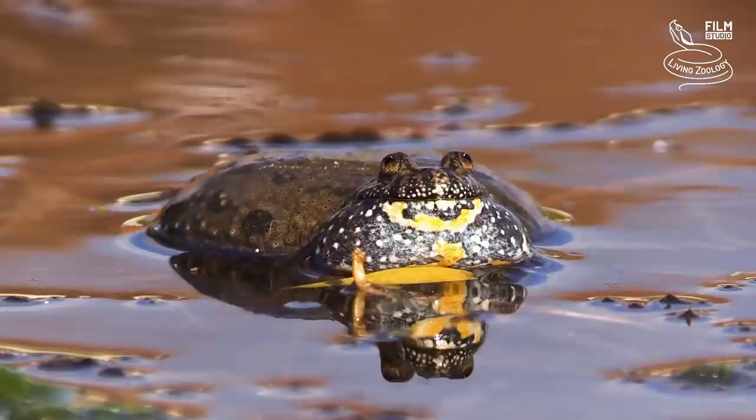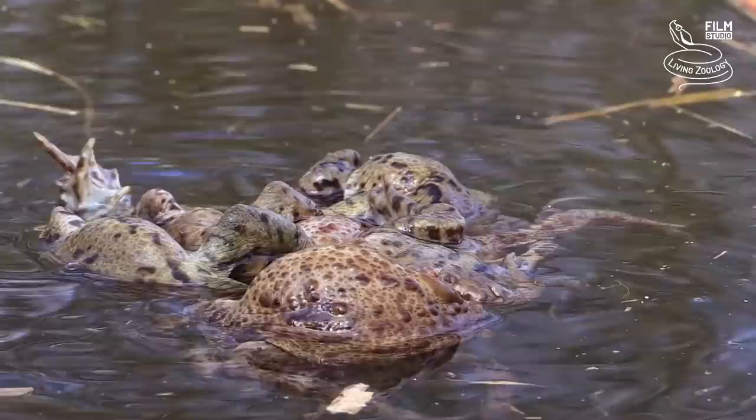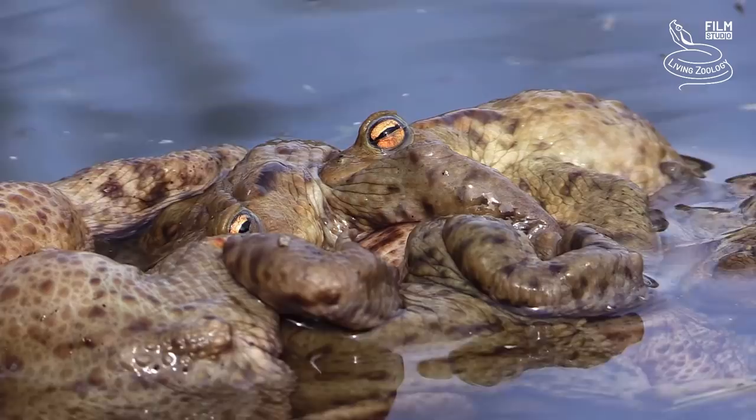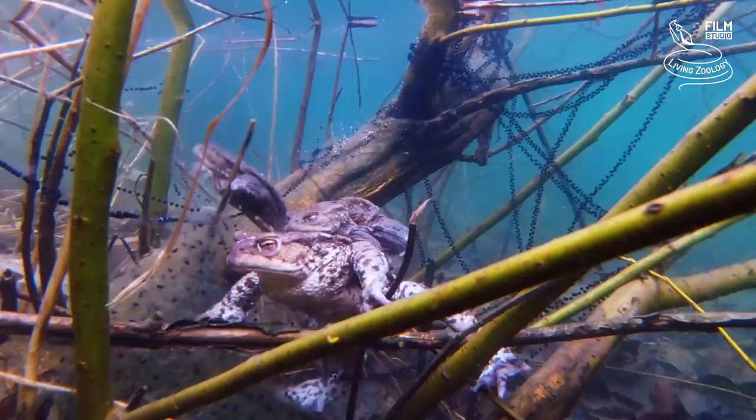European toads don't have a strong call. Several males are trying to mate with one female. Only the strongest will succeed, and soon there will be many strings of eggs in the ponds.